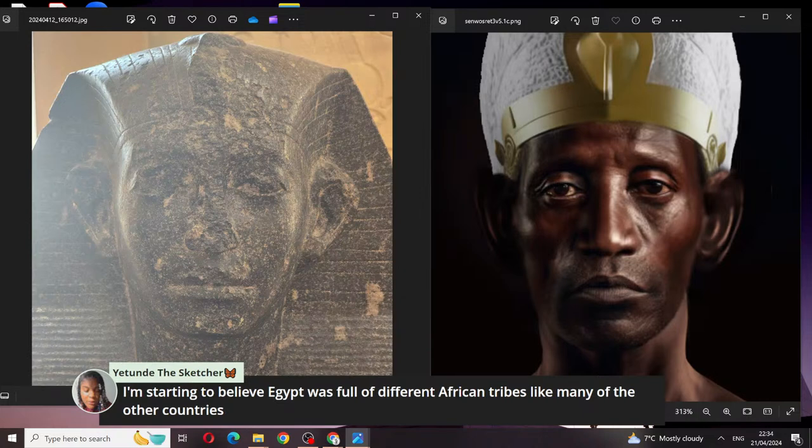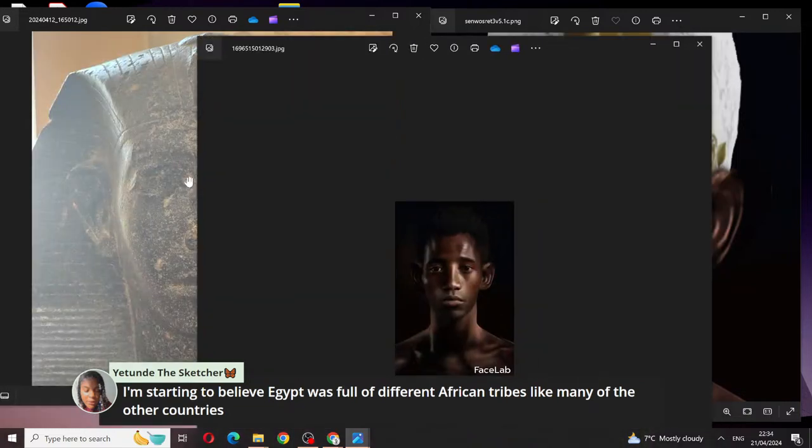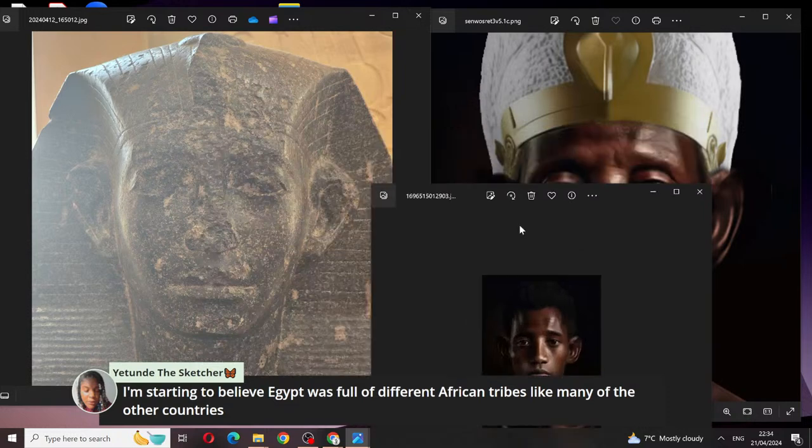So I'm just resizing it so it doesn't do the same thing it did just a minute ago and come out all big on the screen. Really annoying. Okay.